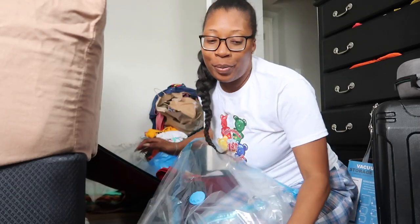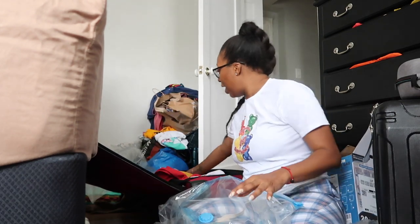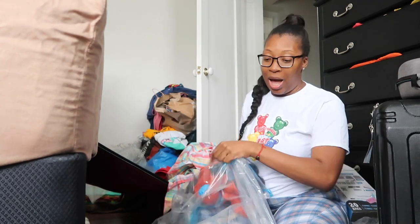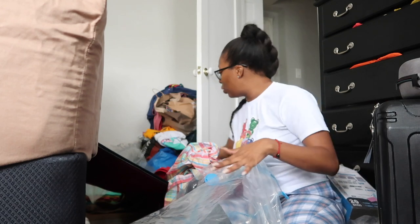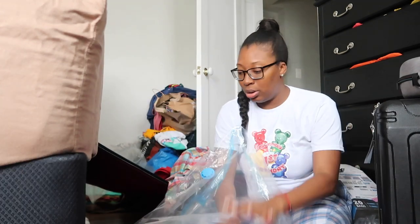Y'all, I really hope that this product is as good as everyone on the internet says, because you know Beyonce's internet be lying. I hope that it's as good as it says it is, because as you can see, this particular suitcase was filled up to the brim. Literally, it was filled up to the brim.